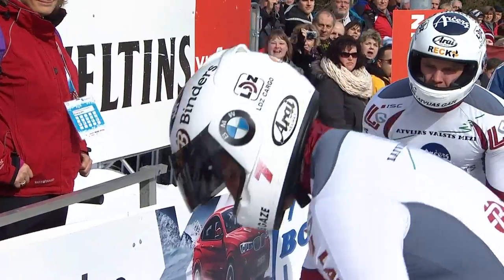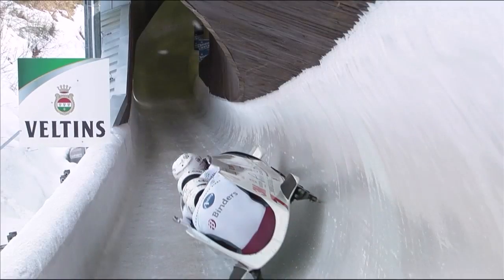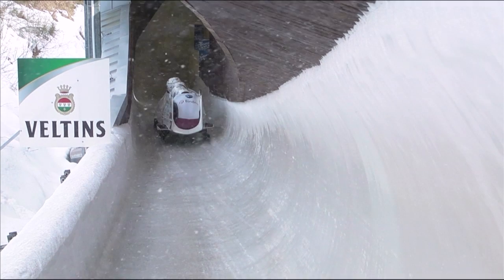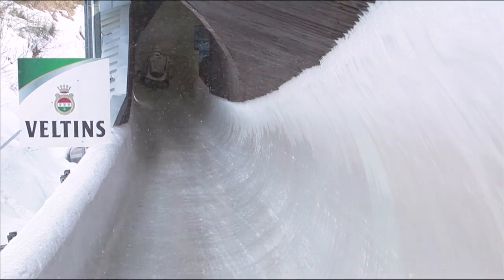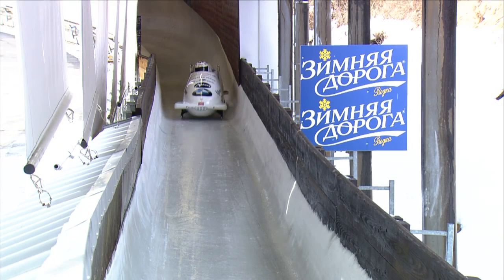There's no room for a hundredth of a second error on any heat, because it's going to come down to hundredths at the bottom. This is like Max Arndt. Look at the back end of the sled. Airborne. I'm telling you, these sleds are almost too fast for this three-corner combination built in 1977. That transition is so fast.